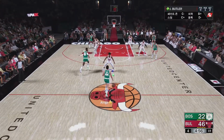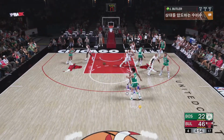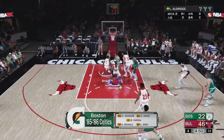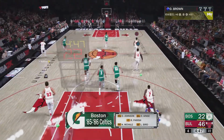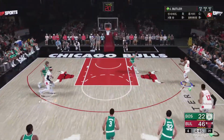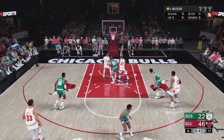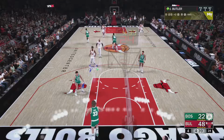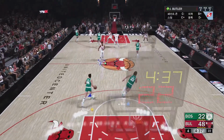Now Ainge on the court right now for the Celtics. We've got Bird. Parrish is out there with Kevin McHale. Then there's Ainge. And it's Johnson in at the point guard position. A slight rebound advantage for them. One more column in their favor, and it's all adding up. The chemistry has been terrific. Really impressed with their offensive execution.